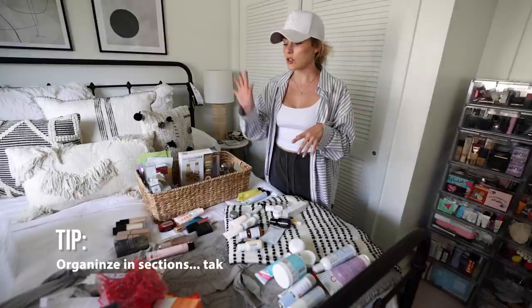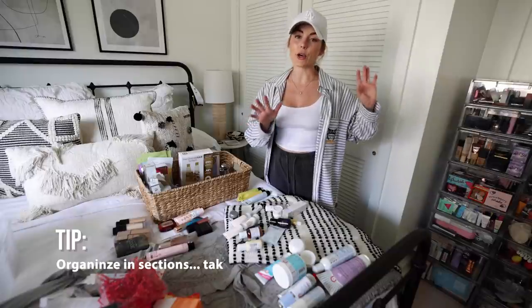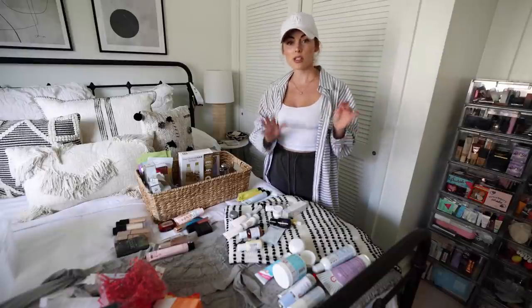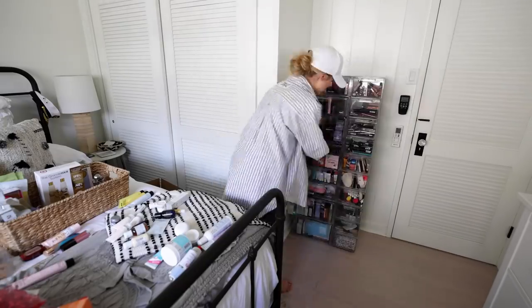So what I'm gonna do is start with all the products that go into the bins, and then I can go through the bins and make sure everything in there I still use, but I gotta give myself more space on this bed to work with. So let's put stuff away.